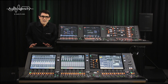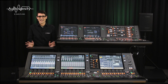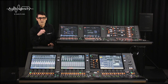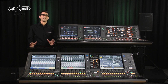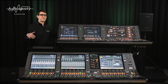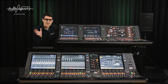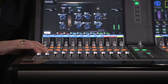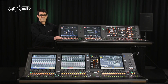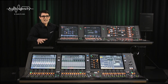Now let's talk about reliability. Of course, this has been a Yamaha speciality for decades, particularly with the legendary PM series of mixing consoles, many of which had a life in service of 20 years and more. Even if the environment you're working in is problematic, RIVAGE is designed to help. The smooth faders on all PM consoles are designed for long life and continuous use. The capacitive touchscreens are extra bright for use in daylight.